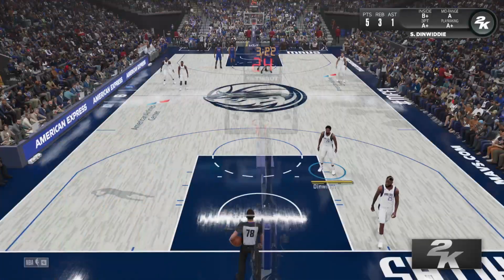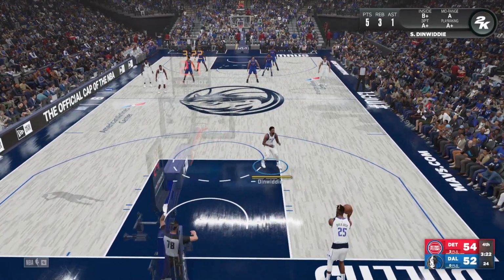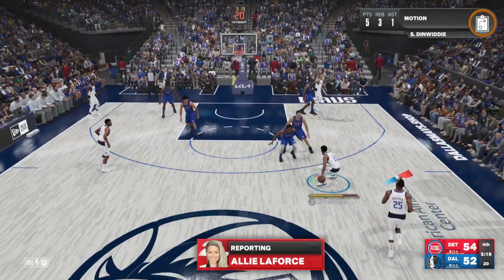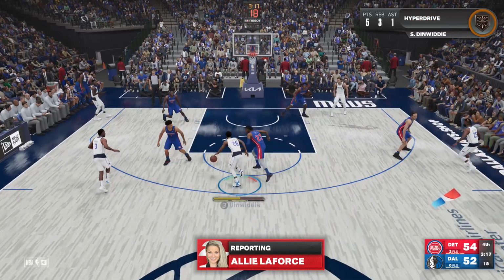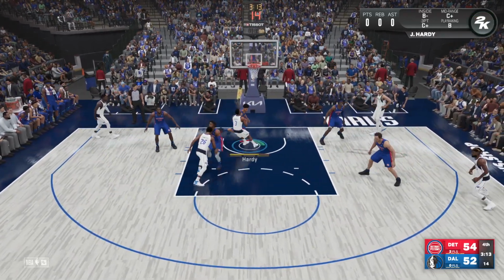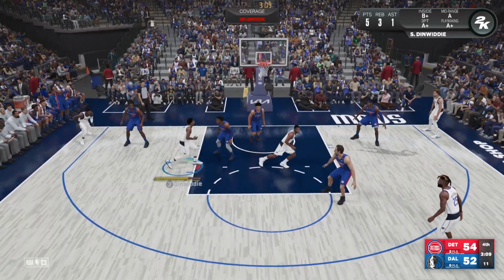Bojan Bogdanovic checked in for the Pistons. Ivey comes in for Diallo. And let's send it over to Allie LaForce. Hey guys, I was able to catch the message that Jason Kidd was giving to his team. He loves what he's seeing from their perimeter offense. He told the team, quote, keep shooting. It's working for us. Let's bring this home. Back to you. And Allie, thank you for that.